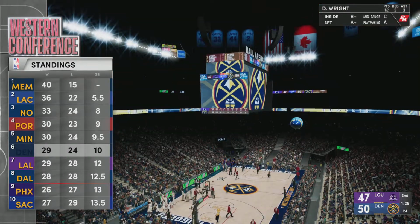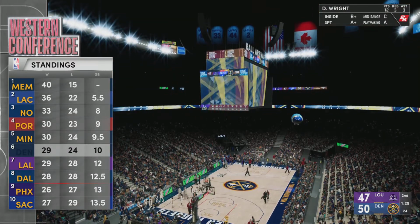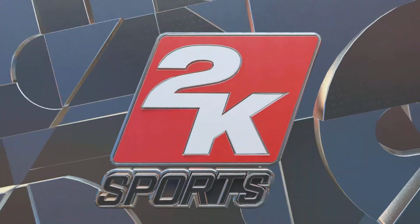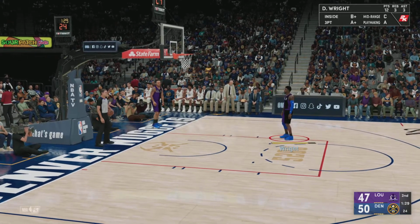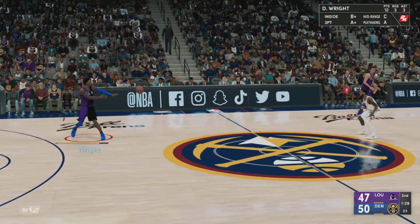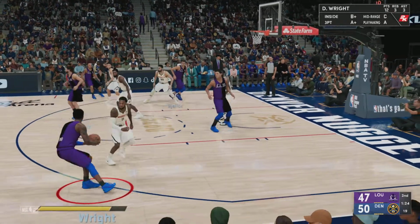Let's see how things look out west. You look at the Nuggets, they've put together the 6th best record in the conference. Seeing where the Nuggets are, it really hasn't been the dominant season they were hoping for. But they're still in the hunt for a high postseason seed. Yeah, they'll be there in the playoffs, I'm sure of that. It's just a matter of how high they'll be seeded.